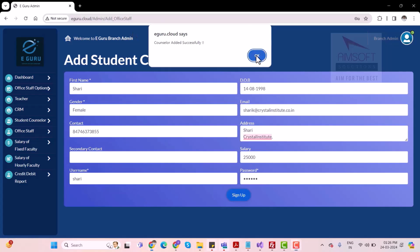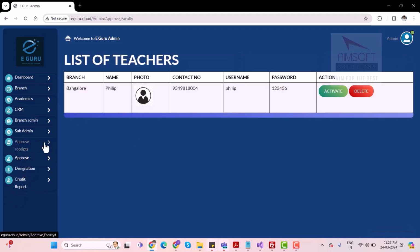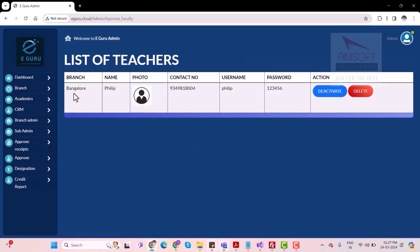So let's log in as the main admin. I'm logging in as an admin. On the admin side, to approve the staff from different branches, here in the approve section for the teachers, we can approve from the teachers login. The main admin can select the teacher section and click on activate to activate the teacher.